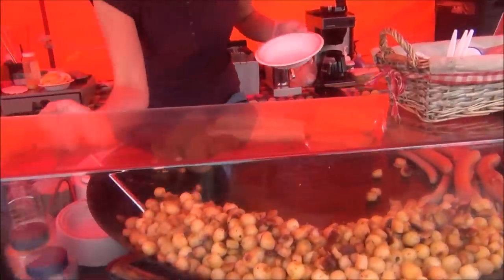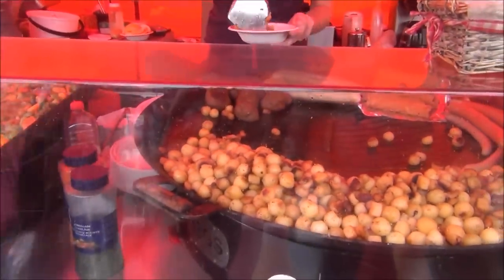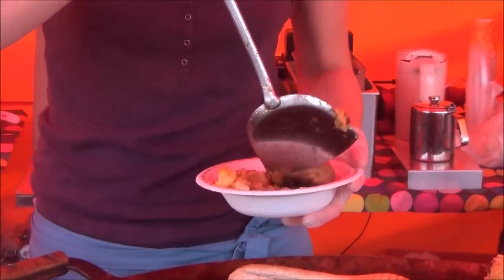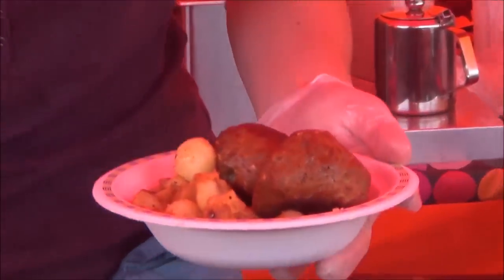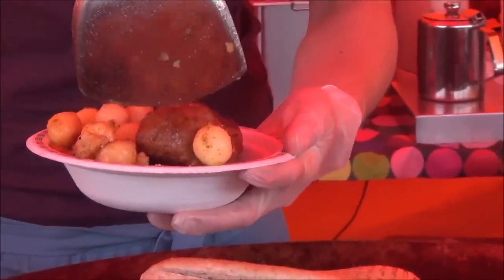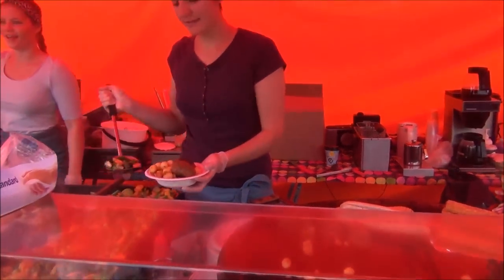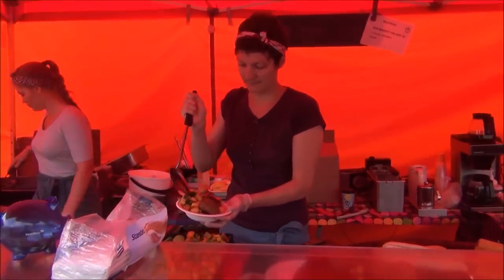Oh, those are big meatballs. I think those are the potatoes. Hello. Do you want to have some vegetables as well? This is salad. Oh, sure. Yeah. Okay, thank you. How about garlic sauce? Sure. Yeah, please.